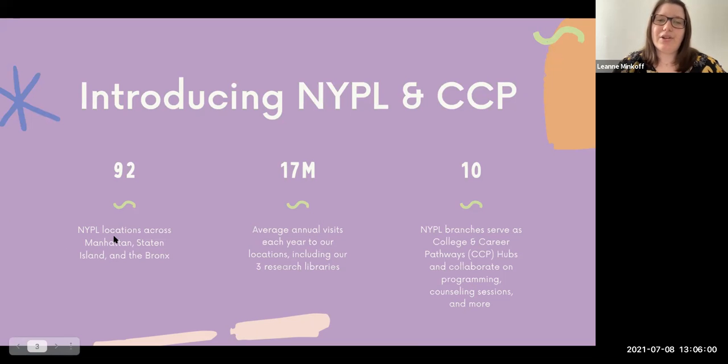Coming off the heels of smaller centralized efforts such as Bridge Up and other partners, CCP is a large, centrally funded and organized effort that brings 10 branches called hub branches together to offer programming, one-on-one counseling sessions, and an intensive scholarship program called ICANN. Having just completed our 2nd year of the CCP program, we have learned a lot that we would love to share with you all today.